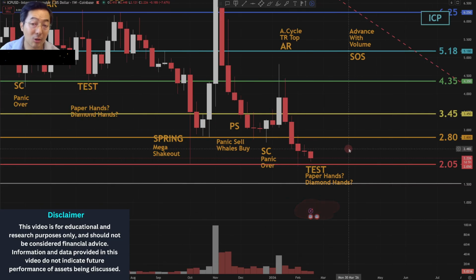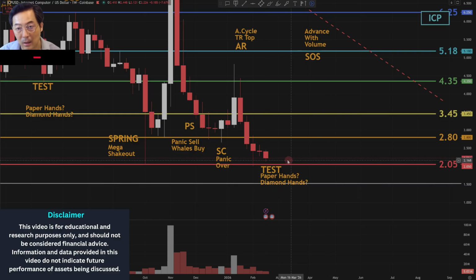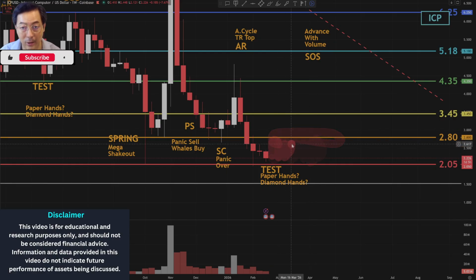If it's not particularly negative towards liquidity or risk on sentiment, then we can comfortably assume that 2.05 to 2.80 is the base case sideways trading.